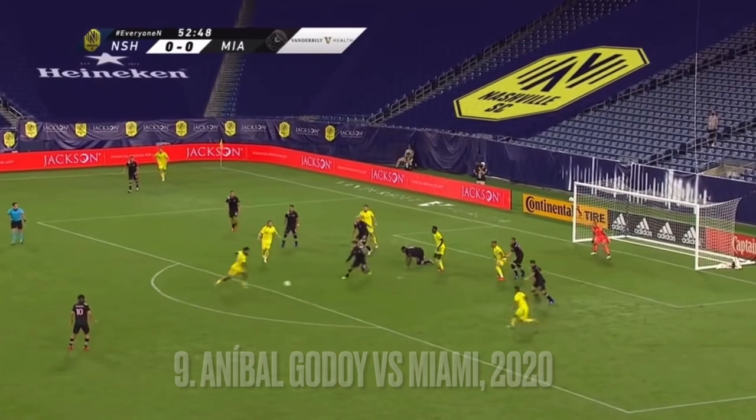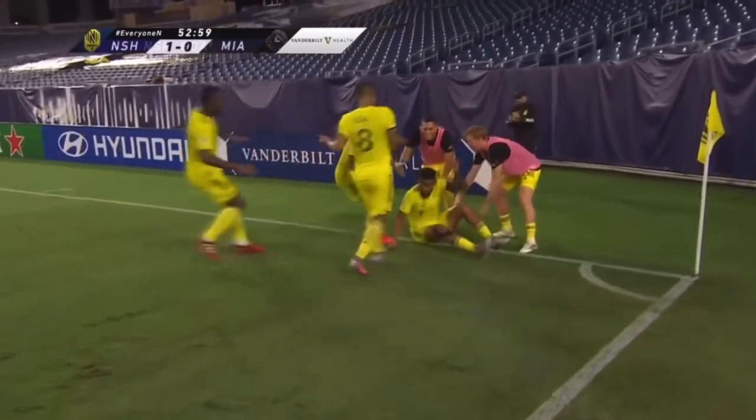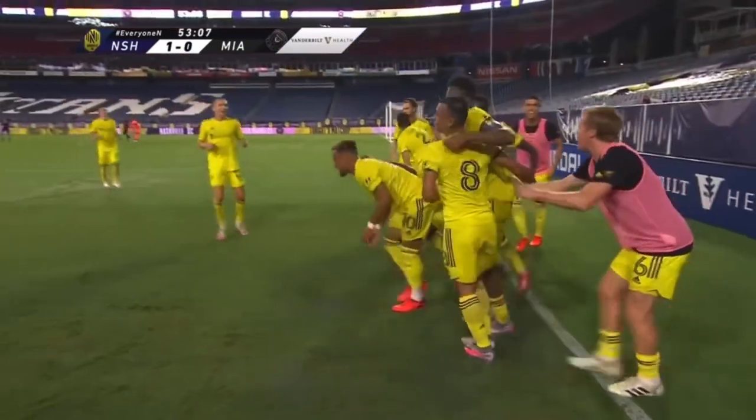bit. It's returned in there, and this time it's Godoy! How do you like that? Unstoppable from the Panamanian. And Gary Smith's boys in gold lead at Nissan Stadium.